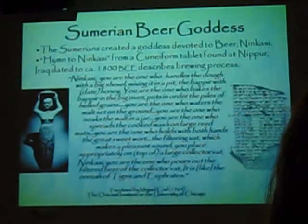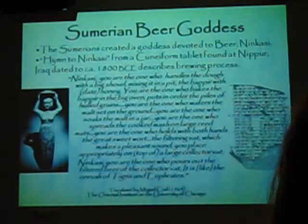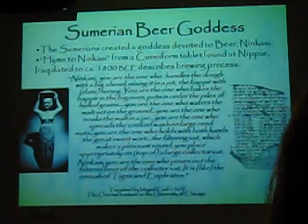Yeah, the other one who holds with both hands the great sweet wort. Wort is what's going on, that is, it's like the mash that you need before adding water to it. So that's the sweetness that you can turn to alcohol.